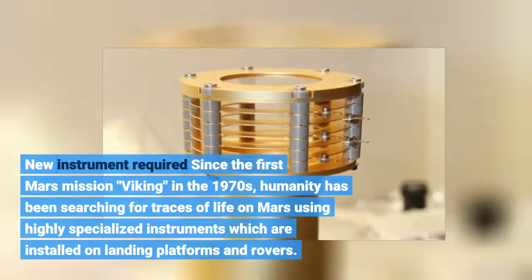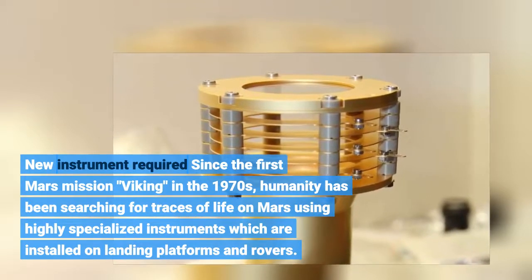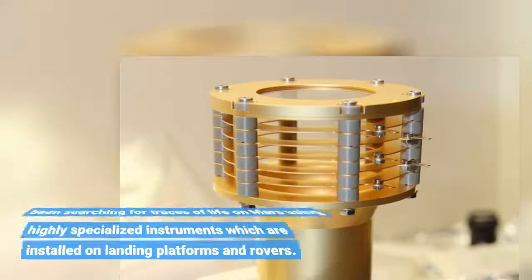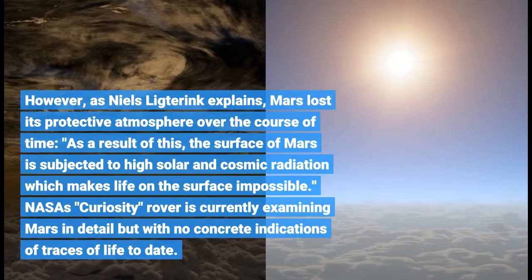New instrument required: since the first Mars mission Viking in the 1970s, humanity has been searching for traces of life on Mars using highly specialized instruments which are installed on landing platforms and rovers. In its early years, Mars was Earth-like, had a dense atmosphere and even liquid water. However, as Niels Ligterink explains, Mars lost its protective atmosphere over the course of time. As a result of this, the surface of Mars is subjected to high solar and cosmic radiation which makes life on the surface impossible. NASA's Curiosity rover is currently examining Mars in detail.